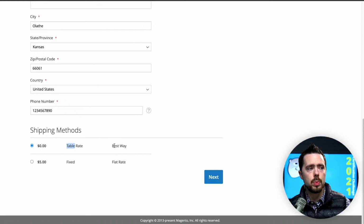Personally, I like to have it flipped around, flat rate and then fixed. And sometimes, depending on what it is, we might even take off, combine or adjust how these are displayed in totality. I have also really liked, we built a module for a company a while back whereby we added some explanatory text, like what's flat rate and table rate.